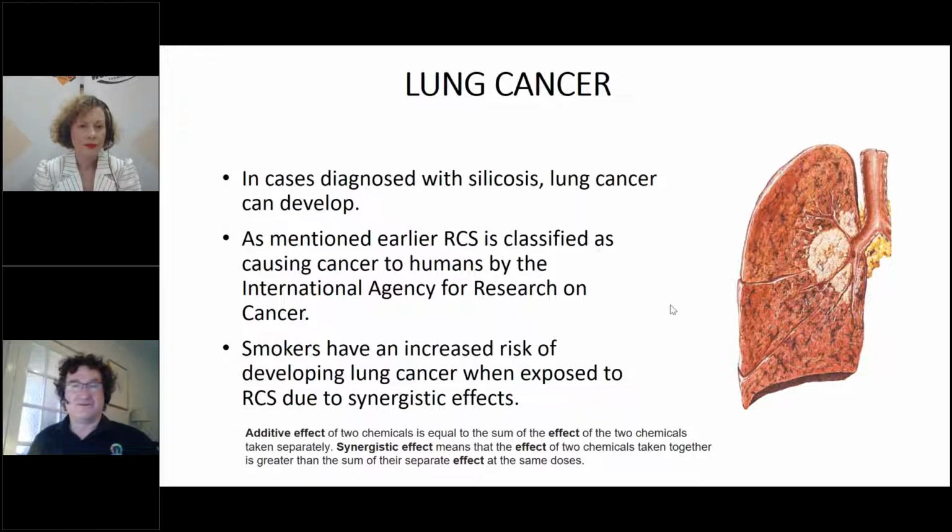Why is that? Not quite sure, except that obviously there's cancer-producing agents within cigarettes, and cigarette smoking irritates the whole lung pathway or the whole airway. So that means that there's more likelihood for there to be scarring going on, and it also gives the opportunity for the respirable crystalline silica to actually stick and cause some further damage because the lining of your lung is already irritated.